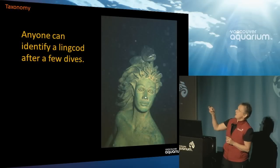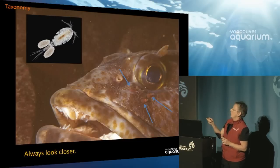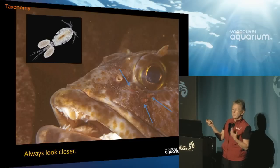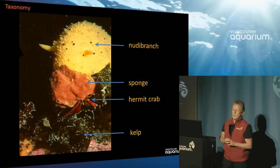Now, anyone can identify a Lingcod after a few dives because they're big, obvious fish. But the serious people will want to know what are these things on the fish as well. So you'll see more. So you always want to look closer. These are copepods. There's a close-up of what they look like, a parasite on the fish. And then we have associations.